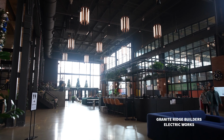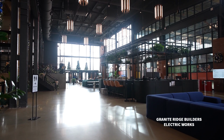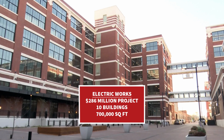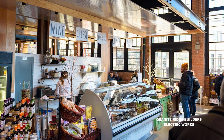Charity, it's so exciting to be walking around this Electric Works complex because you're noticing that over 70% of the area was pre-leased. It's pretty cool. The first phase involves a $286 million public and private funded project. It involves 10 buildings encompassing about 700,000 square feet. One new building is being constructed right now. Electric Works is home to office, retail, and entertainment, innovation centers, that public market that we told you about, food hall, education, public events, and healthcare spaces.